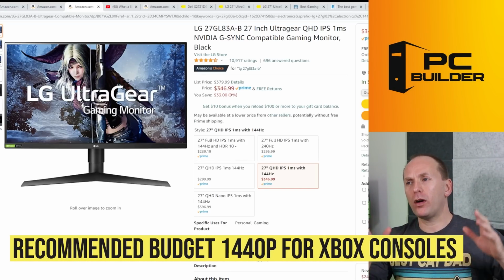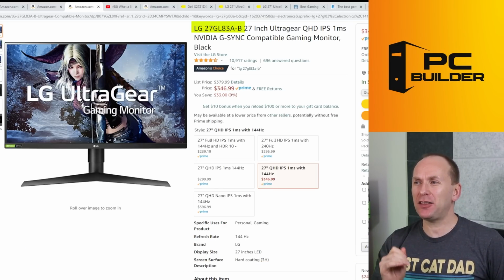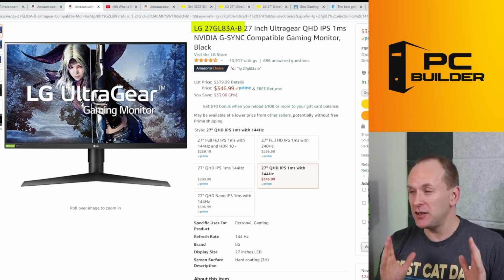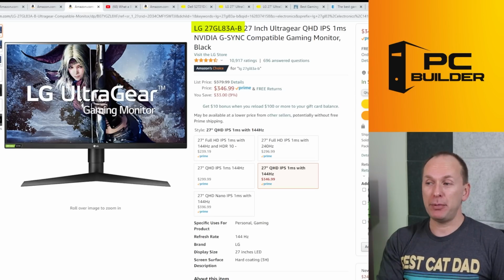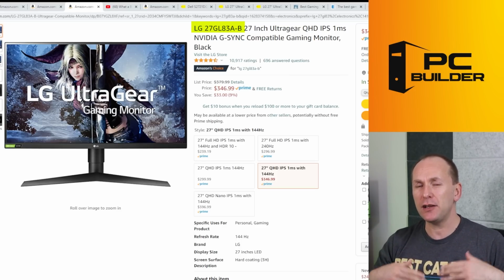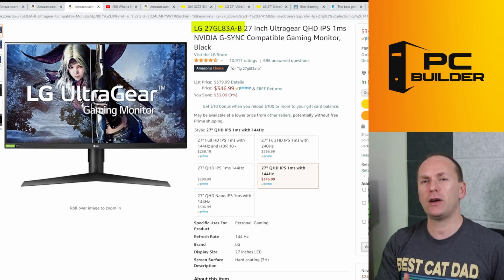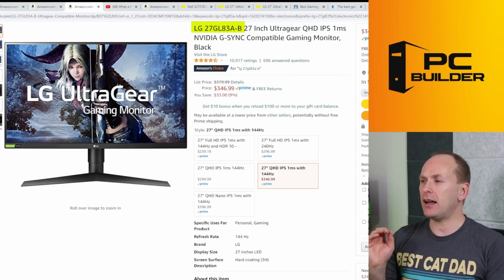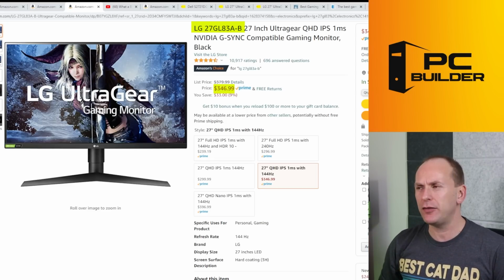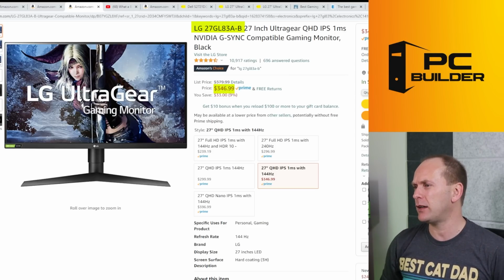Let me give you one more budget 1440p panel, which is the LG 27GL83A-B. My goodness, these monitor names are so original, aren't they? This is a really good nano IPS panel. It's IPS. 1 millisecond response rate, and the reason they can get 1 millisecond on this, and this I believe is gray to gray, is because of the nano IPS nature of it. 144 hertz refresh rate, plenty for the 120 hertz that you need for the consoles, and on top of that, it's got a really wide color gamut. $346, let's call it $350 over at Amazon right now. The price does fluctuate a little bit, but typically we'll find this around $350.